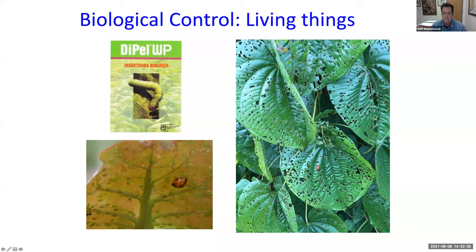I mentioned Dipel. This is something that you can spray on caterpillars. It's a living thing, and it's not anything that's going to be toxic. So you can put it on there and not worry about it, and it works specifically on caterpillars. So let's say the hornworms are eating your tomatoes. That's something that you can use where it's a contact, so it's only going to kill what you spray with it, or only caterpillars that you spray with it.